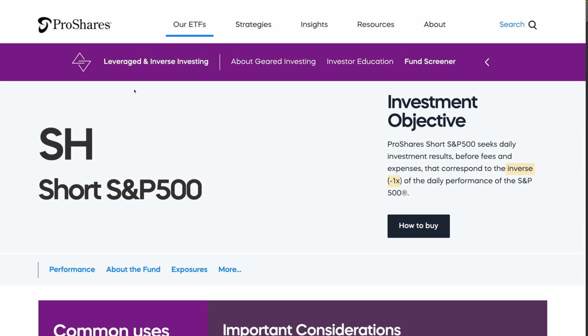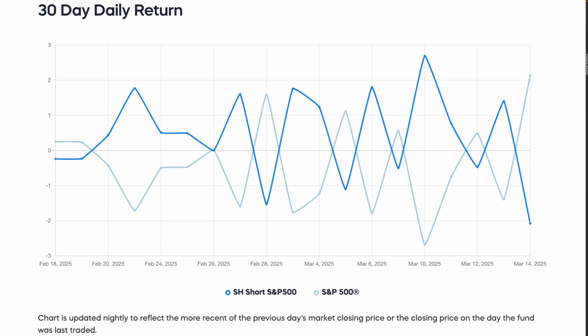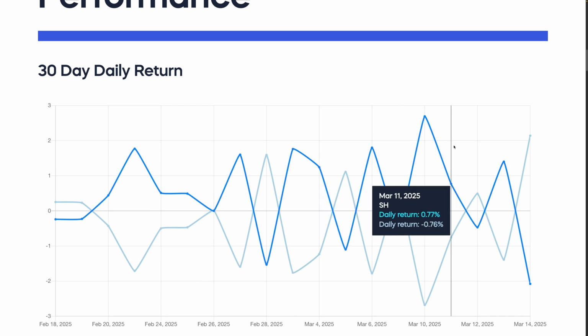So the first one I want to look at is the ProShares Short S&P 500 ETF, also known as SH. That's the ticker symbol. If we look at the return here, this one basically tries to match the S&P 500's inverse return on a daily basis. They're not trying to do it over time. So the results are going to be best on a day-to-day basis, not over a long term. And that's kind of what I want to look at.